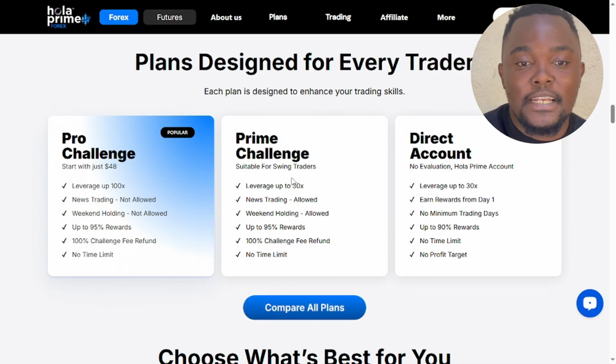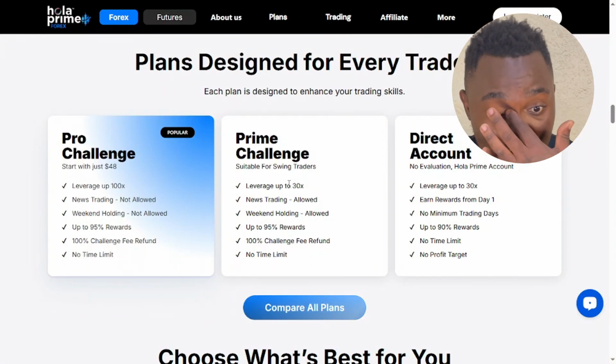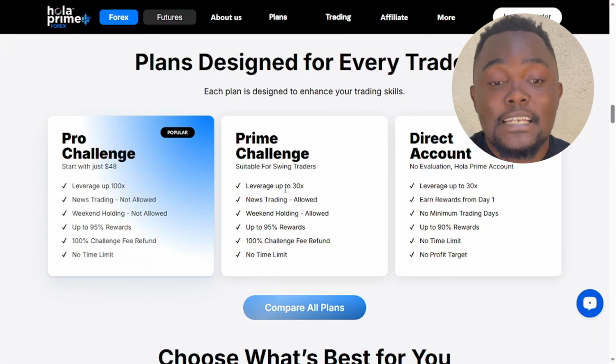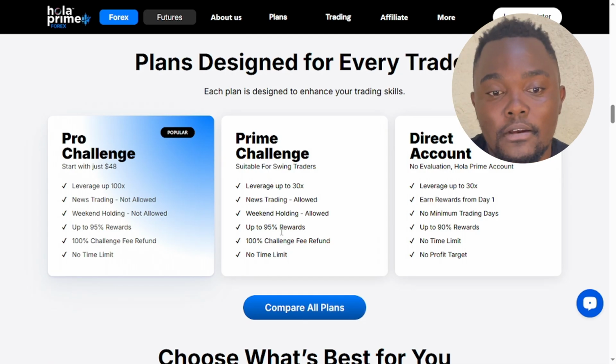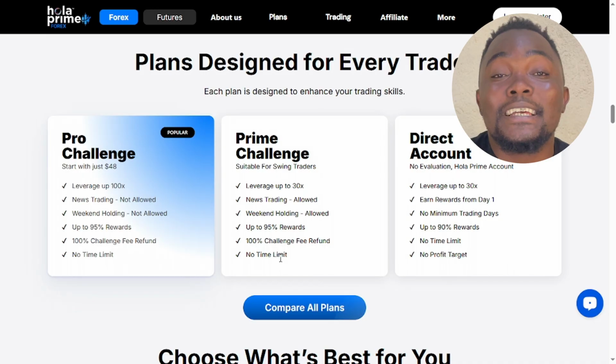And then the Prime Challenge is suitable for swing traders like me. I like to swing trade, and most of the time we scalp, but when it comes to prop firms, like I told you, there is no way that you can scalp on a prop firm account, just because the lot sizes that I'm using whenever I'm scalping are not allowed on a prop firm account. So as you can see here, leverage up to 30x, news trading is allowed, weekend holding is also allowed, up to 95% rewards, 100% challenge fee refund.